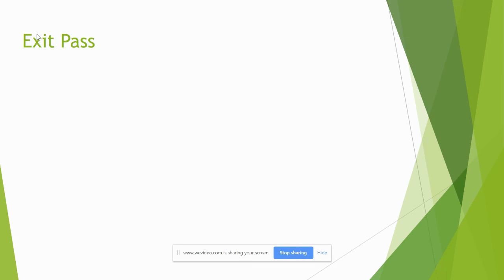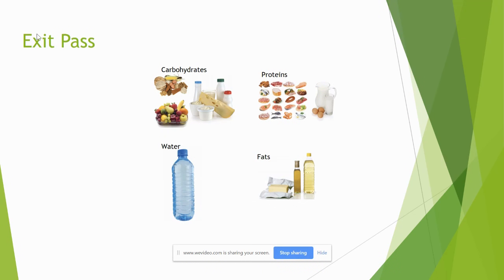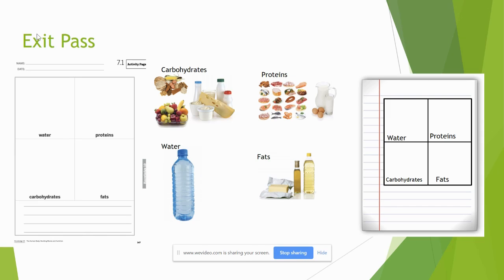Now, let's review really quickly. What are the four main nutrients? Water, proteins, carbohydrates, and fats. For your exit pass today, you will either complete 7.1 in your knowledge book, but if you don't have that, that's totally fine. You can use a regular sheet of paper just like mine, and then you're going to draw 4 squares and label them water, proteins, carbohydrates, and fats.